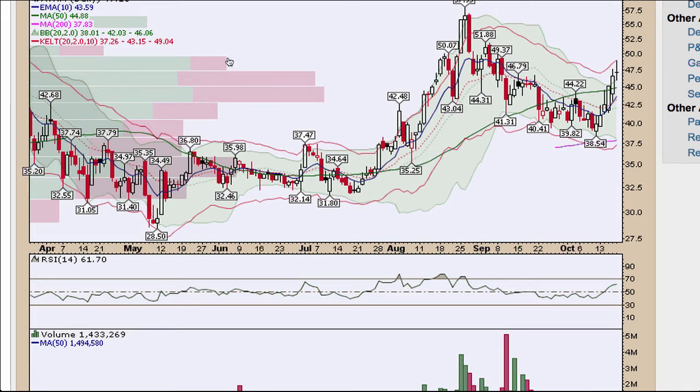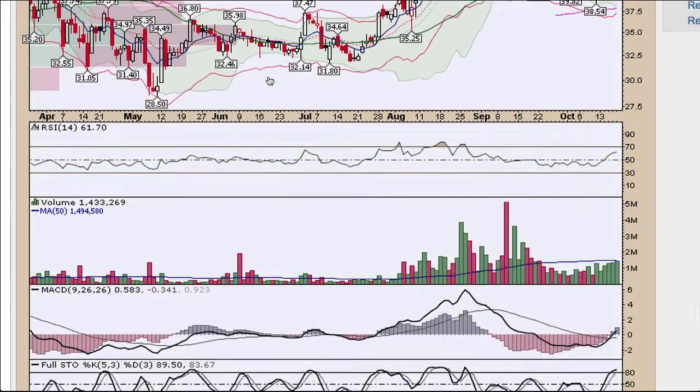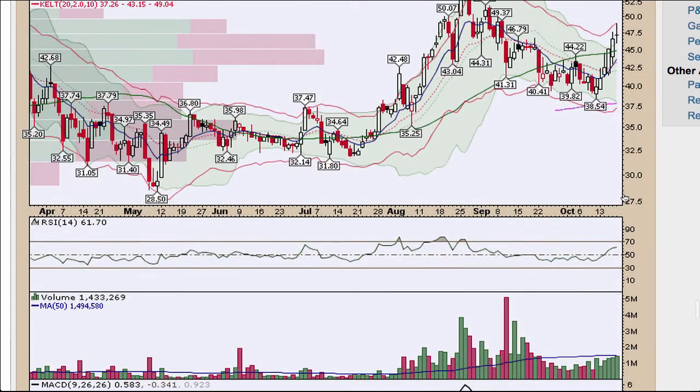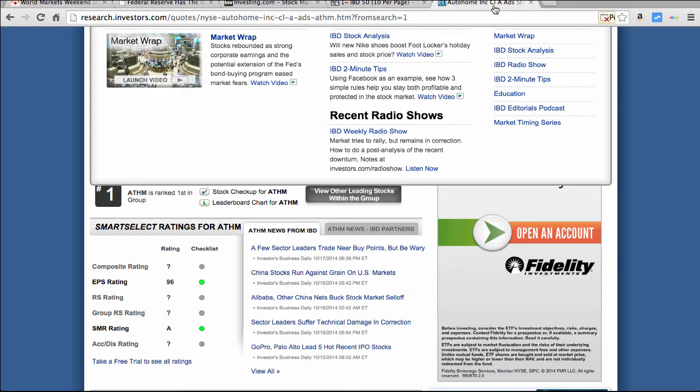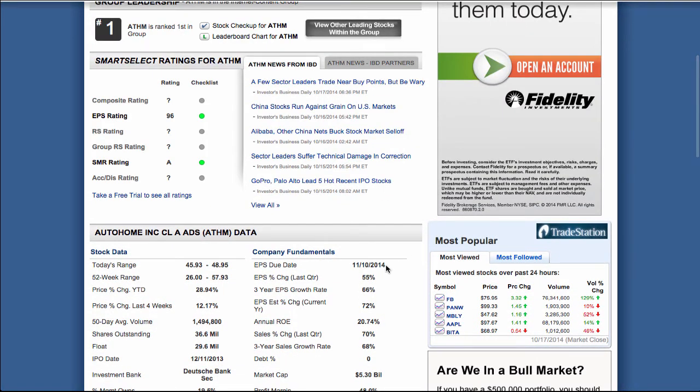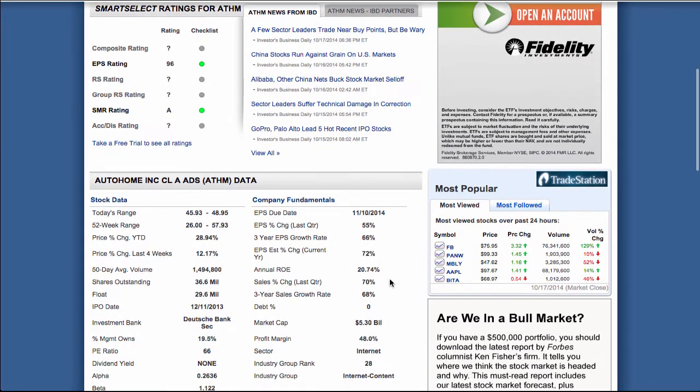Note it may not get back there because of the volume by price bar support here. Stochastics is overbought and MACD is crossing. Note the volume. This one could continue. Just keep an eye on it as earnings are scheduled for 11/10/2014. The numbers look really good, so this one could continue to move higher.